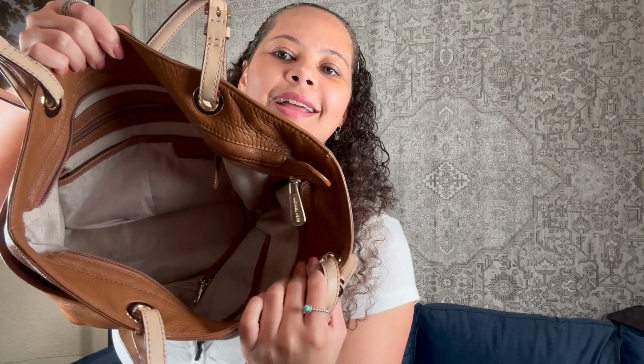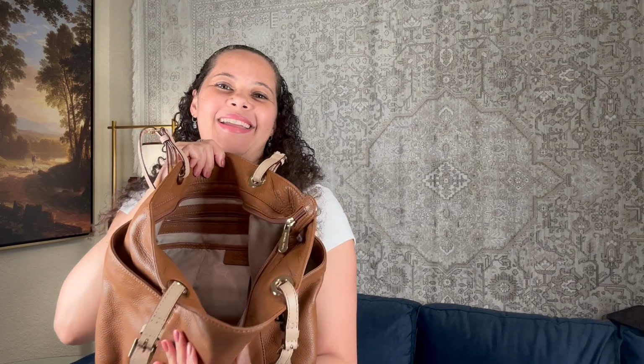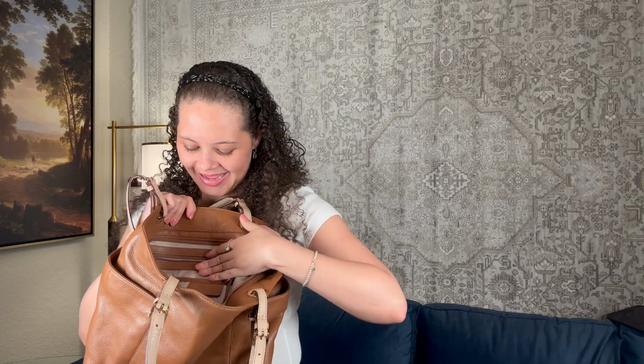So when we open here, we are going to see that the bag is huge inside. That's what I call a dark hole. You should be careful with this bag. If you stuff it too much, you can never find anything in here. Well, the light color inside does help a little bit to find your belongings, but still, gotta be careful. And there are 5 different pockets inside.